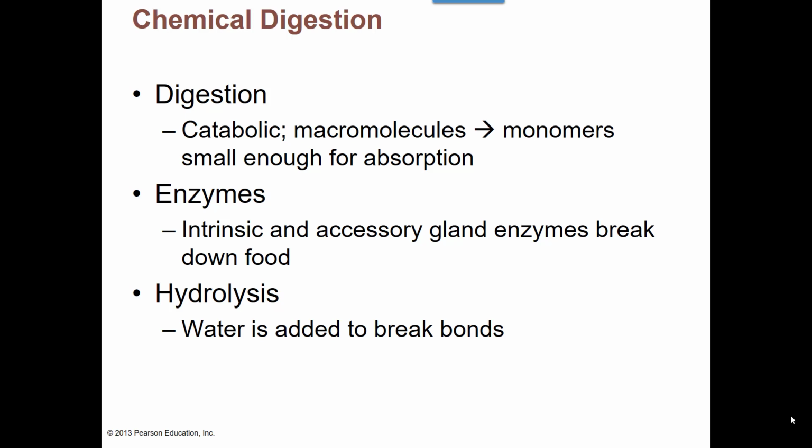So I wasn't sure if we were going to get to chemical digestion or not. So if we got through any of this, you can skip ahead to where we left off in lecture.